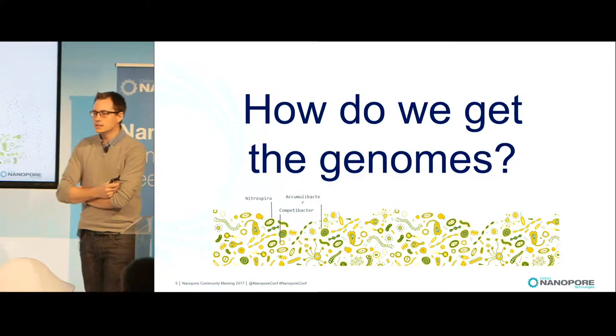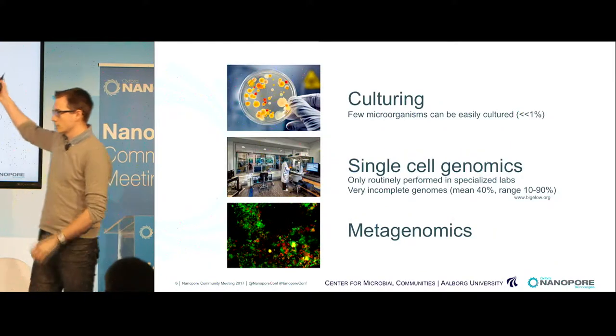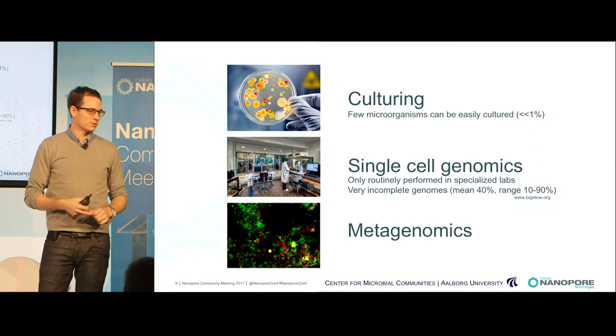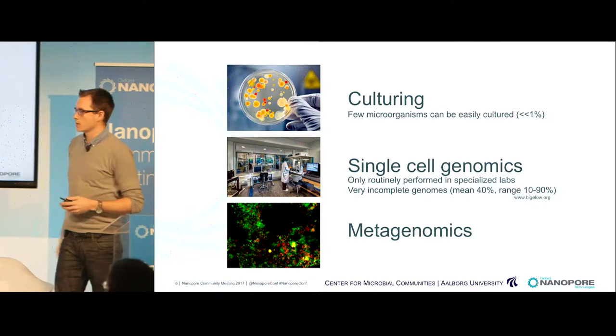So how do we actually get the genomes? Yes, we should definitely start culturing. But culturing is hard and tedious, and no one really wants to do it. But this is really important. But this is something that takes time.